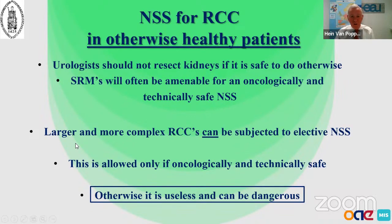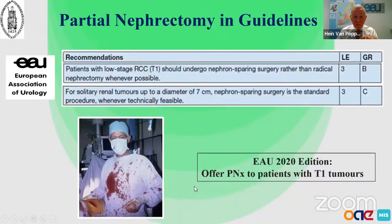Urologists should obviously not resect kidneys if it is safe to do otherwise. Many small renal masses will be amenable to an oncologically and technically safe nephron-sparing surgery. Larger and more complex RCCs can be subjected to elective nephron-sparing surgery, but this is allowed only when it is oncologically and technically safe. Otherwise, it is useless, and it can be dangerous and have more complications.